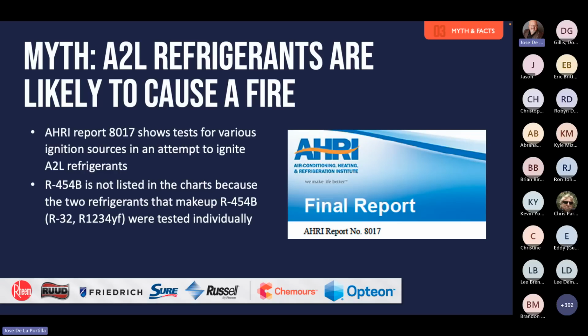Now, as I show you these next slides, I do want to be clear that you will not see the number R454B on these slides. But that's because R454B is that blend that Don talked about of R32 and R1234YF. So if you could ignite either of those, you could ignite R454B. So just so you know, that's why it's not on the slide.